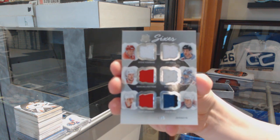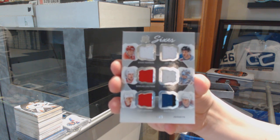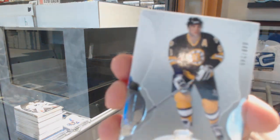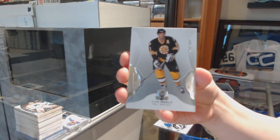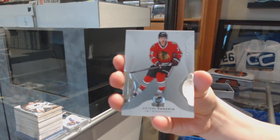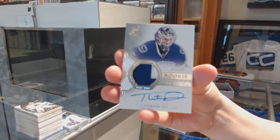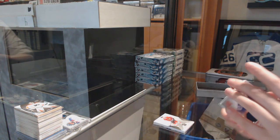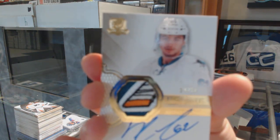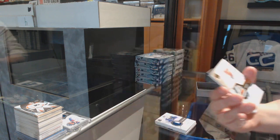Numbered 2 of 5, random between Detroit and Colorado. Cool. There's our base card. This is so odd. Number to 249, Kevin Neely for the Boston Bruins. I think whoever put this pack together was tired. Number to 249, Artemi Panarin for the Chicago Blackhawks base. We've got a rookie patch auto, number to 249 for the Vancouver Canucks, Thatcher Demko. Pretty cool patch on that one. There we go, everybody.